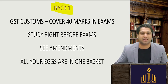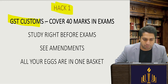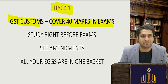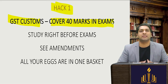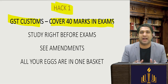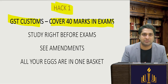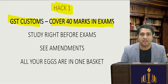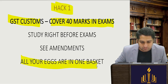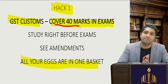Hack one: remember, your GST and Customs cover approximately 40 to 50 marks in your exams. What you can do is study this so well, since it's very simple. I have given you access to the marathons, the sums, and the customs marathon; all links I will share. Since you're putting all your eggs in one basket, out of 40 to 50 marks, you should get maximum marks.